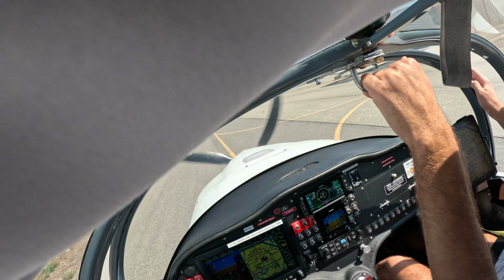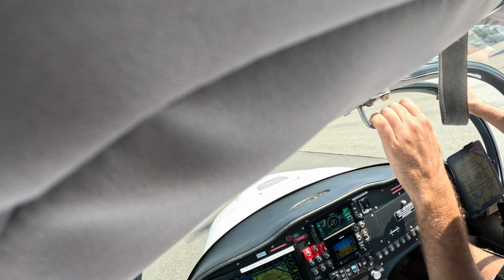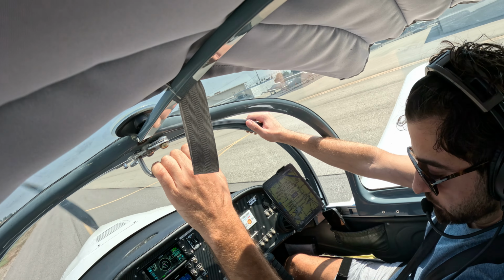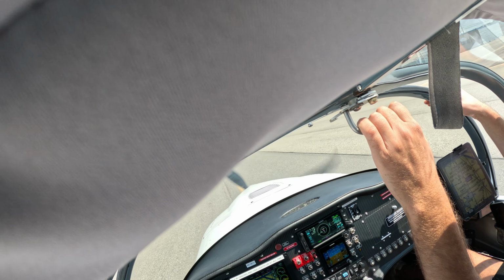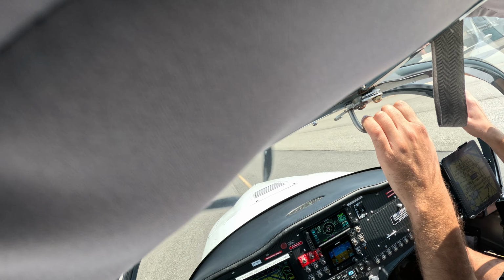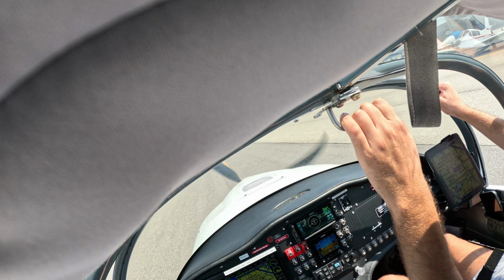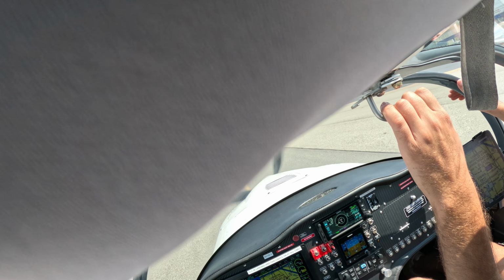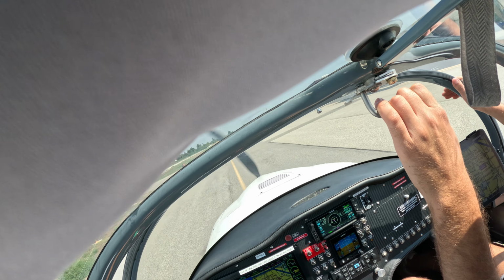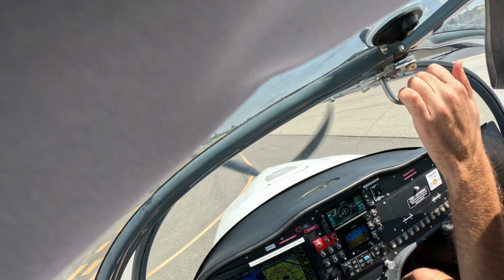All right. So, Robert, what did you do wrong there? Number one. Link 654 Tango. I didn't turn enough on the left crosswind departure. On the downwind to base, I didn't stay on the center line. I think the downward attitude of the nose kind of freaked me out a little bit. Okay, so the number one thing as a pilot, cannot freak.